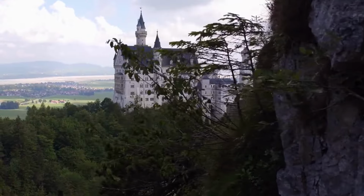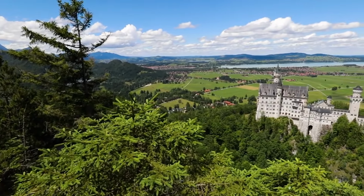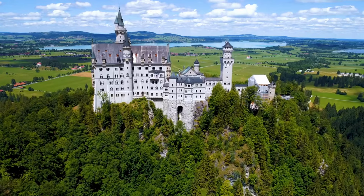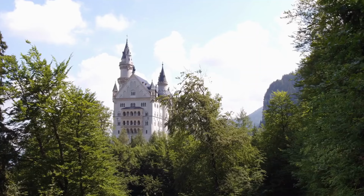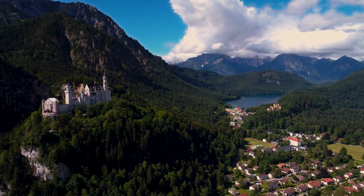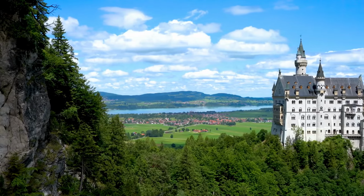Building Neuschwanstein was no small feat. It took more than 17 years to complete, with countless artisans and craftsmen working tirelessly to bring Ludwig's vision to life. The king himself was deeply involved in every detail, from the grand architectural plans to the intricate interior designs. The architecture of Neuschwanstein Castle is a splendid blend of various styles, predominantly neo-Romanesque, characterized by its rounded arches and grand towers. But it's not just the exterior that's impressive. Wait until you see the interiors.